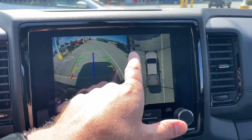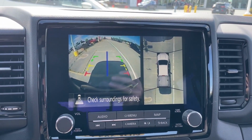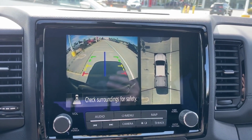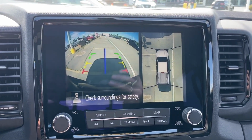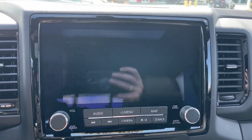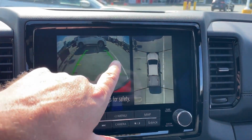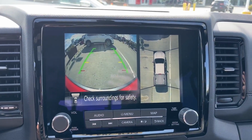Also over here, I have a 360-degree bird's eye view around the vehicle, which allows me to park a little bit easier. And if I'm pulling into a parking spot, so I can go into drive, my camera disappears, but if I press the camera button, I now see out the front of the vehicle. And again, I have distance markers just to show me how close I am to it.